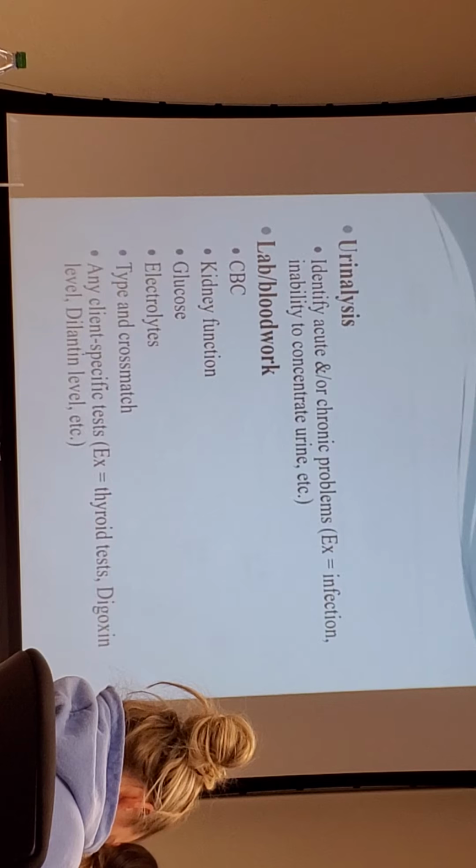and put them under anesthesia. They might have medications like digoxin, Dilantin, or Theophylline that we need to know what those levels are to make sure they're safe before we take them into that procedure.